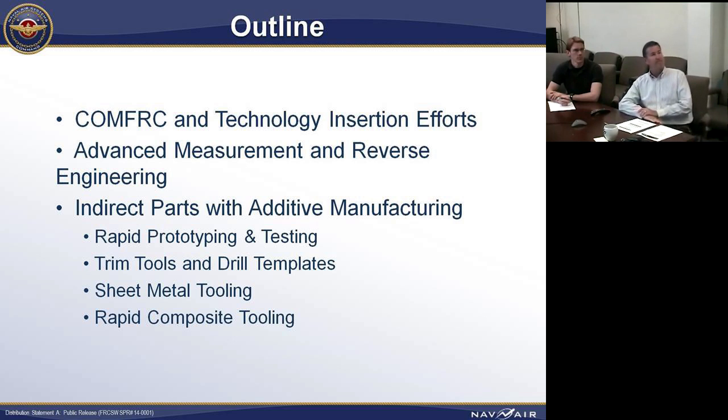So the outline for today's talk is: who we are at FRC, what our technology insertion efforts are all about, and how we've been utilizing advanced measurement and reverse engineering. Connie alluded to it a minute ago, as that's a key part of the work we need to do in order to produce these additive manufactured parts. And then in the spaces today, we're able to do a lot of indirect parts, meaning not end-use items that go on the aircraft, but things to help us produce those end-use items in the areas of trim tools, sheet metal tooling, and composite tooling.